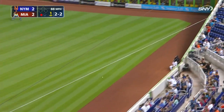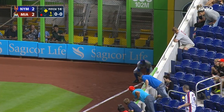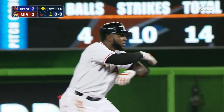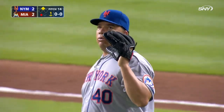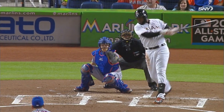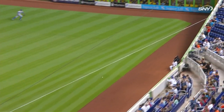Ozuna slashes one. That's a fair ball going down toward the corner. Granderson digs it out, and Ozuna pulls in with an opposite field double, with Carapazza, the first base umpire, right on top of it. Very close, but a fair ball. So the Mets have handled Ozuna both series, home and away. Look how he stays level. It's an inside out, right down the line.